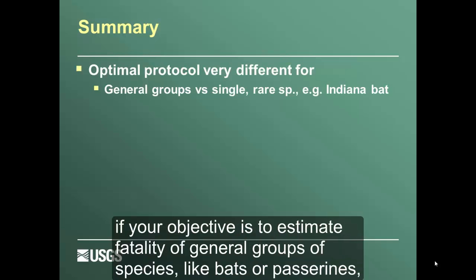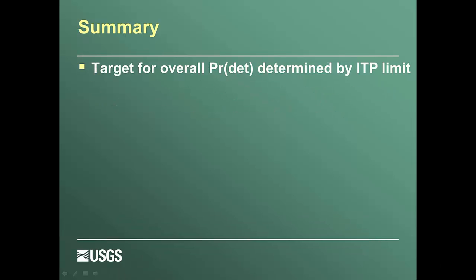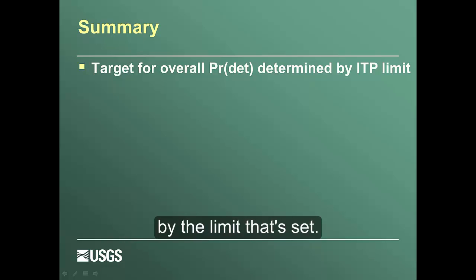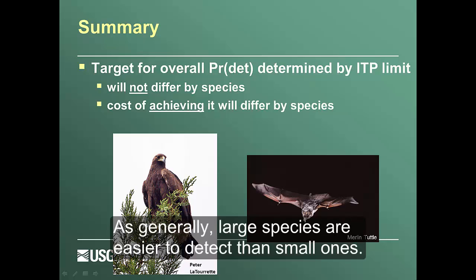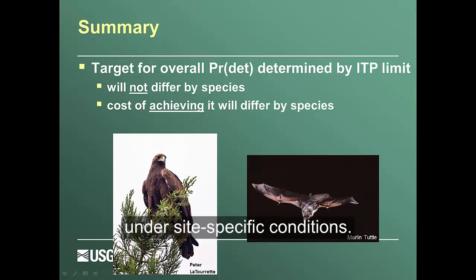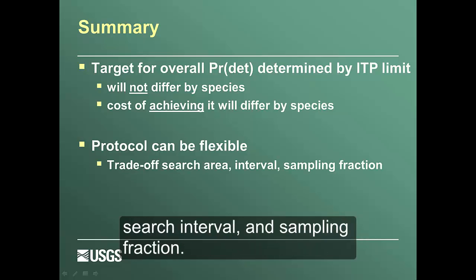The optimal monitoring protocol may be very different if your objective is to estimate fatality of general groups of species, like bats or passerines, than when your objective is to provide evidence of compliance with an ITP for a rare species. The target probability of detection is determined by the incidental take permit itself, by the limit that's set, and it won't differ by the species. What will differ is the cost of achieving it, as generally, large species are easier to detect than small ones. But the evidence of absence software provides tools for optimizing design under site-specific conditions. The protocol can be quite flexible and can trade off search area, search interval, and sampling fraction.